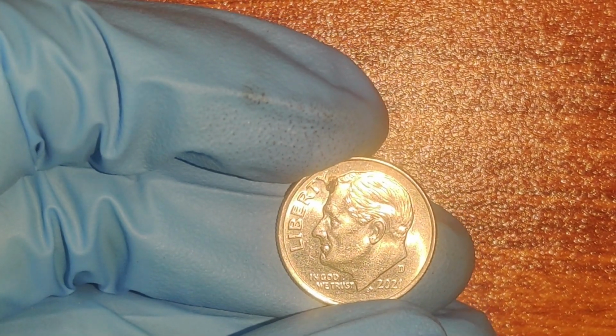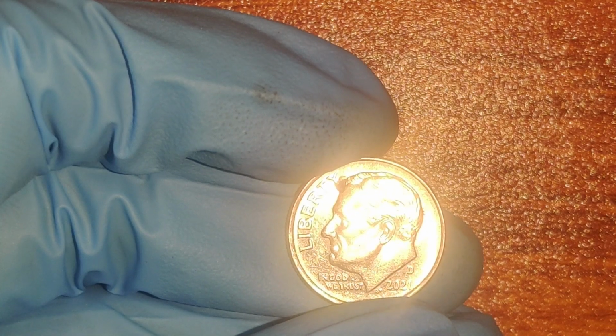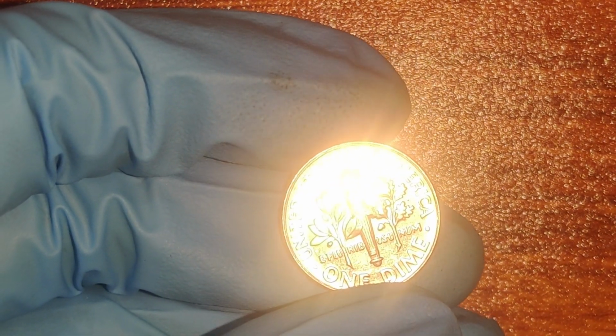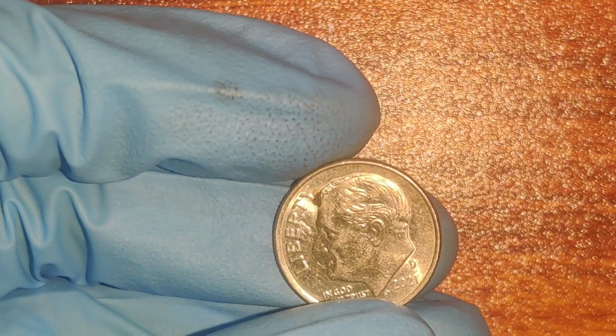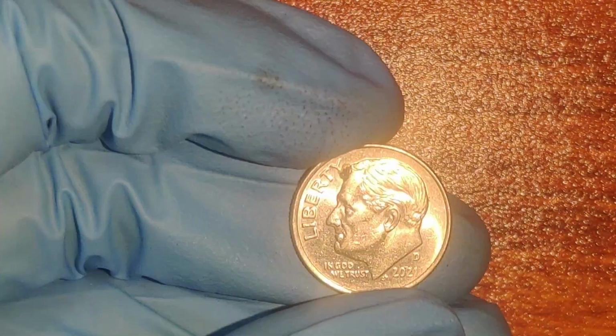If you have a 2021 D dime, you might want to take a closer look. It's always worth checking for any errors or imperfections, especially the double die error we're talking about here. But remember, the coin's condition is just as important as the error. Coins that are in pristine, uncirculated condition are always going to fetch higher prices at auction.